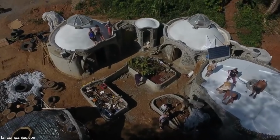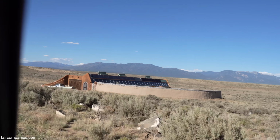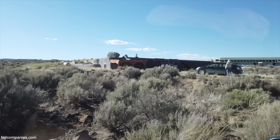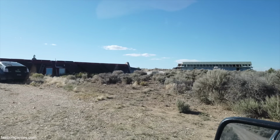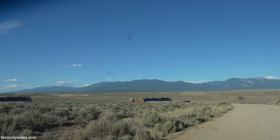So how many types of Earthships are there? There's a lot of different ones. The main ones are the global model, the Encounter, which we just saw, and the Simple Survival, which is the most basic Earthship that there is. It also has very basic systems, and that's what a lot of people didn't like about them, because you did have to restrict yourself a little bit in your water use, for example, and things like that.